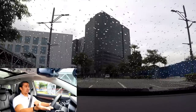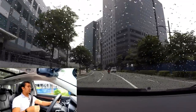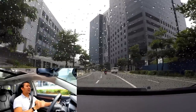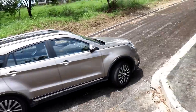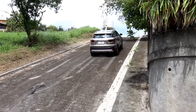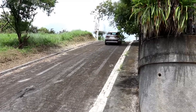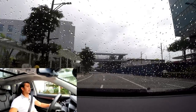Power-wise, you see, we're going on an incline right now. It's not having any issues. If you watch my other videos, you know that I have a very steep parking ramp. It doesn't have issues with that as well. This baby has a very good CVT tuning. So even if I don't really like CVT transmissions too much, the Ford Territory CVT tuning is quite good. It's one of the better ones that you can find in the market.